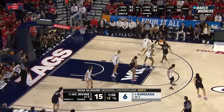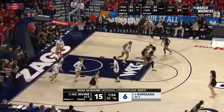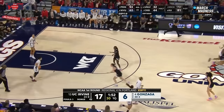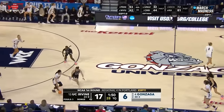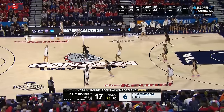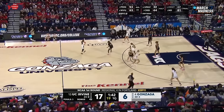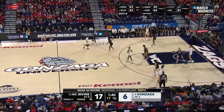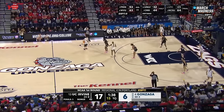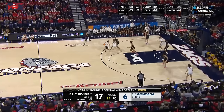2 minutes to go in this first quarter. It's been all Irvine. At the rim, you bet, Sidi Baba. All Irvine. Double-digit lead for the Anteaters over the fourth seed Zags, top 20 team. Crazy.